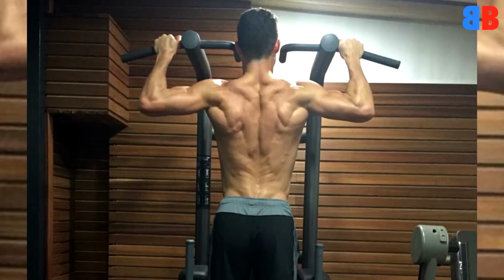To do this exercise, you'll grip the bar with an overhand grip, slightly wider than your shoulders. You'll first want to let yourself hang from the bar straight down and fully extend your arms. Now, you'll pull yourself up until your chin is over the top of the bar before you slowly start to decline right back to the bottom. Yeah, good luck getting more than 5 on that one.